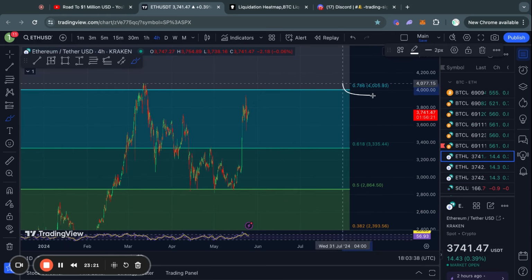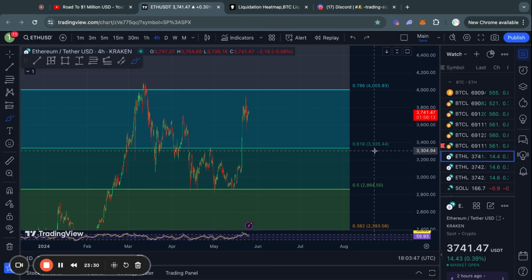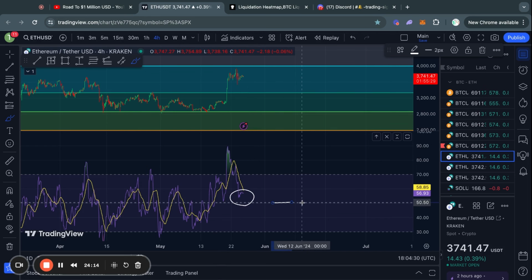And taking a look at these Fibonacci levels, of course, we have the 0.786 Fibonacci level at $4,000. And then below that, we have the 0.618 Fibonacci level sitting at about 3330. But as you can see on this RSI momentum indicator, currently there isn't really too much momentum either to the upside or to the downside. And that's why you're seeing the RSI hovering around that 50 level. Because whenever you see the RSI at 50, it means that there is no momentum to the upside and to the downside. So the price action is just neutral.